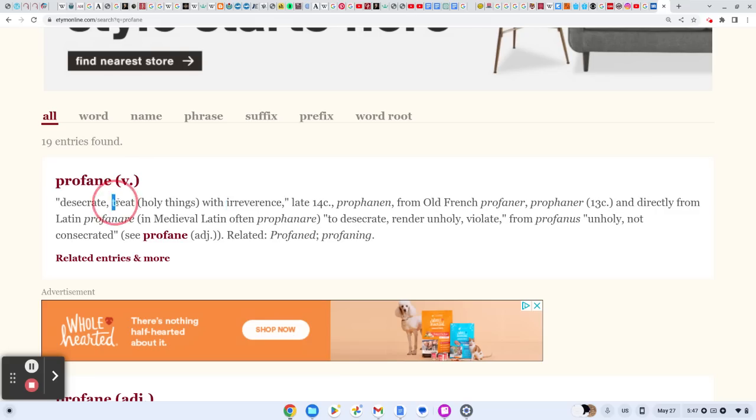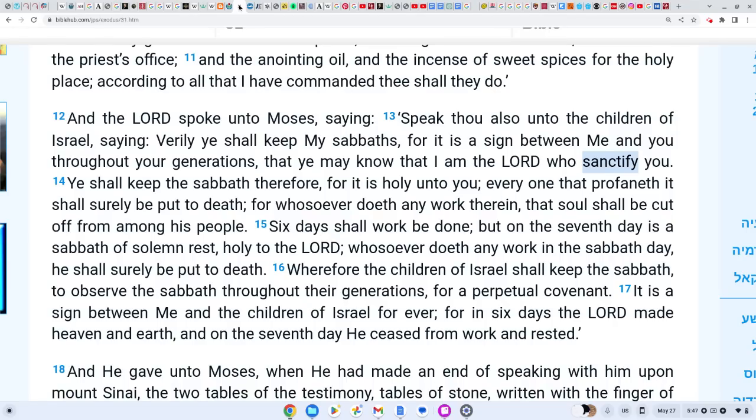It's irreverent to you. You are treating something holy like you just don't care. You're profaning. Everyone that profanes it is going to be cut off, whether we're talking about physically or spiritually or mentally, you will be cut off from the tribe.